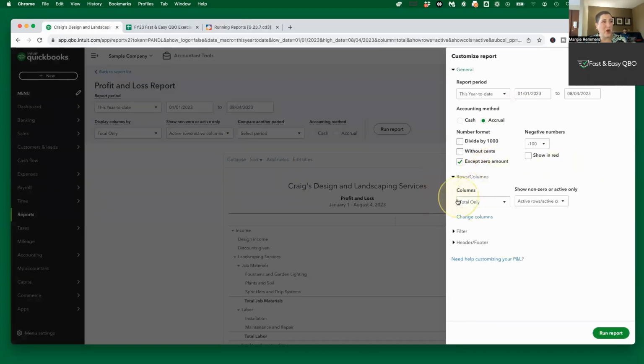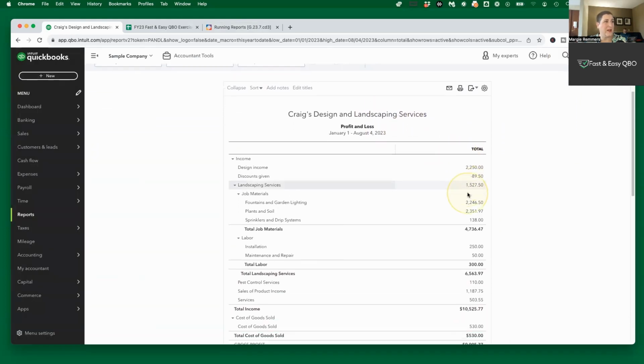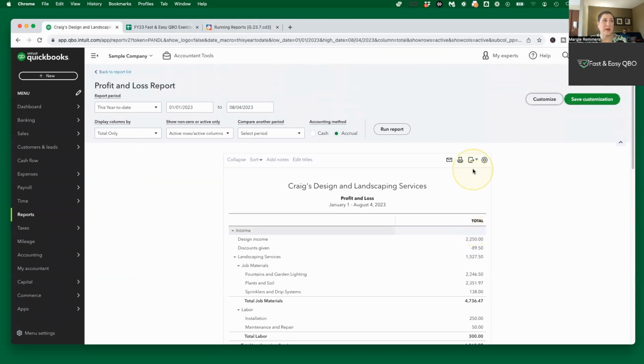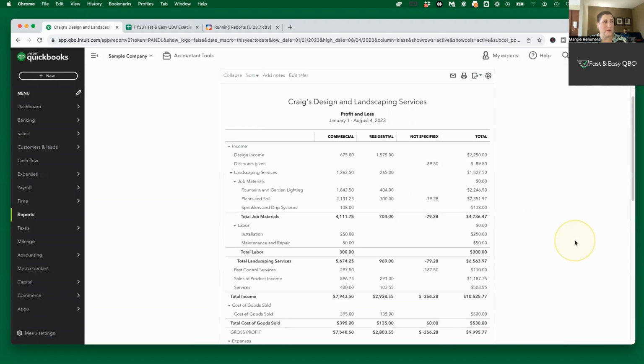So right here, the columns, let me just show you this again. Here's the report, and the column right now just shows the total, but what we want is for this column not to just say total, but to have the classes broken out. So I'm going to go to customize, and here it says total only. That's what we're seeing now. So instead, we want it to show classes. Okay. And so now I'm going to click run report.